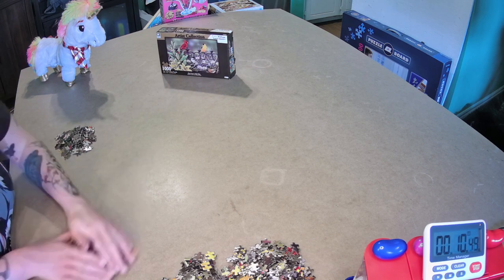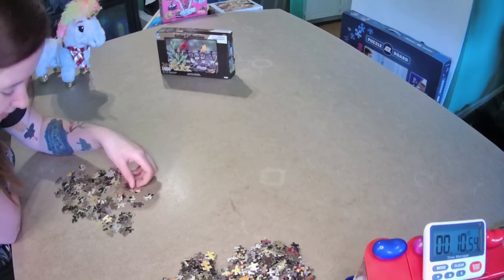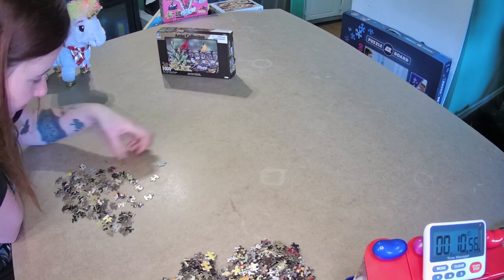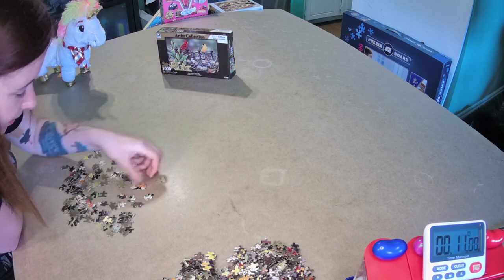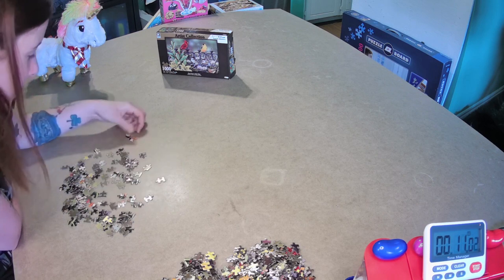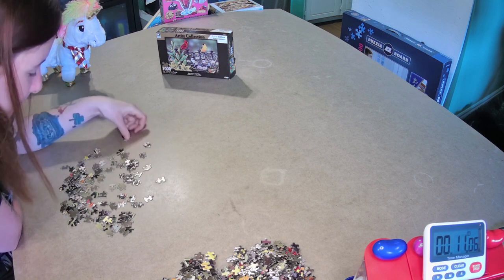Now, I guess we're about to find out how well they hook together. Let's just see here. They like to flip over on themselves, though. Oh yeah, okay, they hook together pretty well. Like, they hook where they're supposed to and all that.